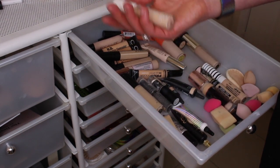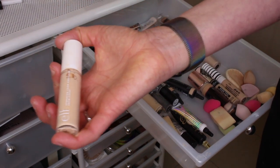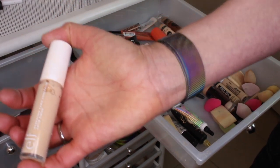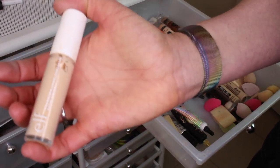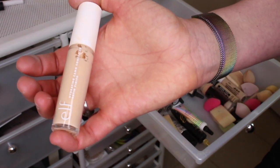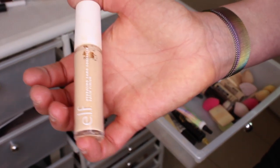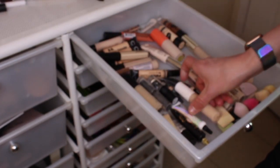And another favorite recent is e.l.f. Hydrating Camo Concealer. This is a hydrating one that doesn't grease. It's an amazing formula. I don't know what about this, but it does not grease, it doesn't look dry, and it doesn't look too hydrating. This is just right, and I love this. This is a new one I love.